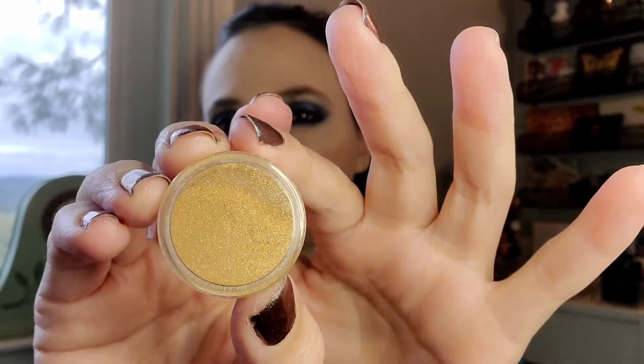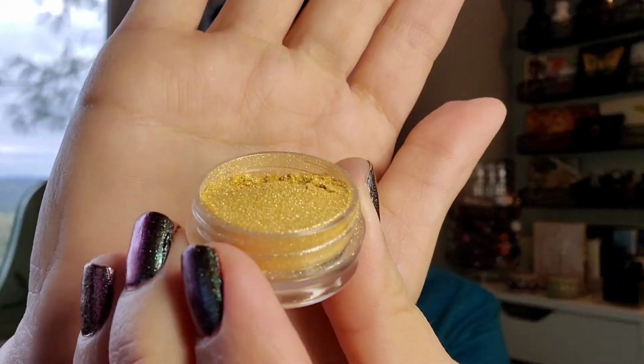All right, next we got from Diva Minerals, and I think this one is new to me. I don't think I've received anything from them before, but we got a loose shimmer shadow in the shade Tinsel. In the 80s, we had plenty of tinsel on the Christmas trees, and what a mess. So yes, this does remind me of that. It's nice and shiny gold.